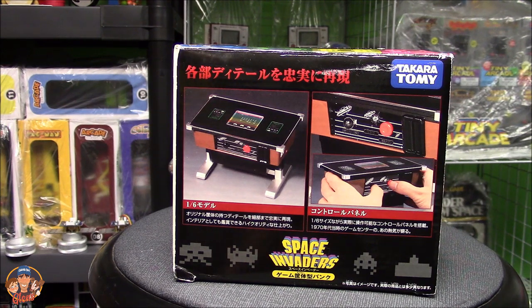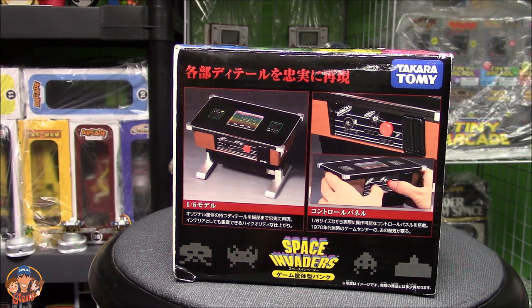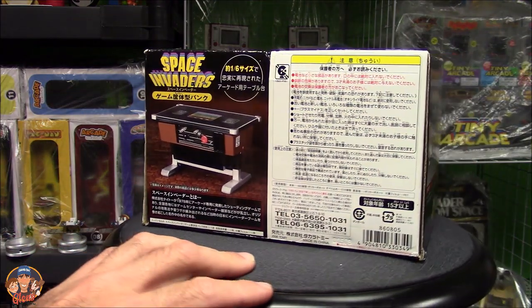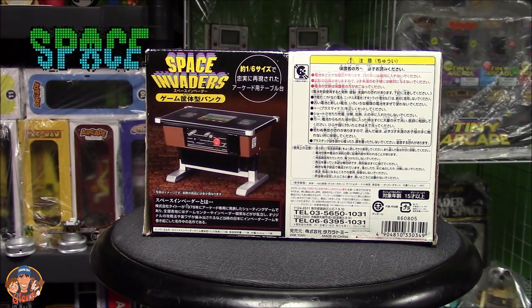And I have to admit, I've been fighting for these past 2 years not to convert this into a Raspberry Pi unit to play the arcade ROM, because it's a nice collectible as it is. If I ever found another one without the box, something like that, maybe I'll do it to that one. But this one I'm trying to keep stock, although I admit I keep getting pulled to the dark side, wanting to convert this into a Raspberry Pi with the arcade ROM.